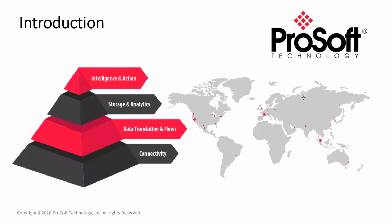ProSoft has been in business for over 30 years. We are a global organization with offices located strategically around the globe. We partner with major industrial automation vendors, whether they're Schneider or Rockwell, to really be their communications arm. And our strength is in two main areas. We pretty much are the best choice when it comes to connecting disparate protocols on the factory floor. We connect over 40 different protocols, and in those 40, we've got over 120 different combinations.